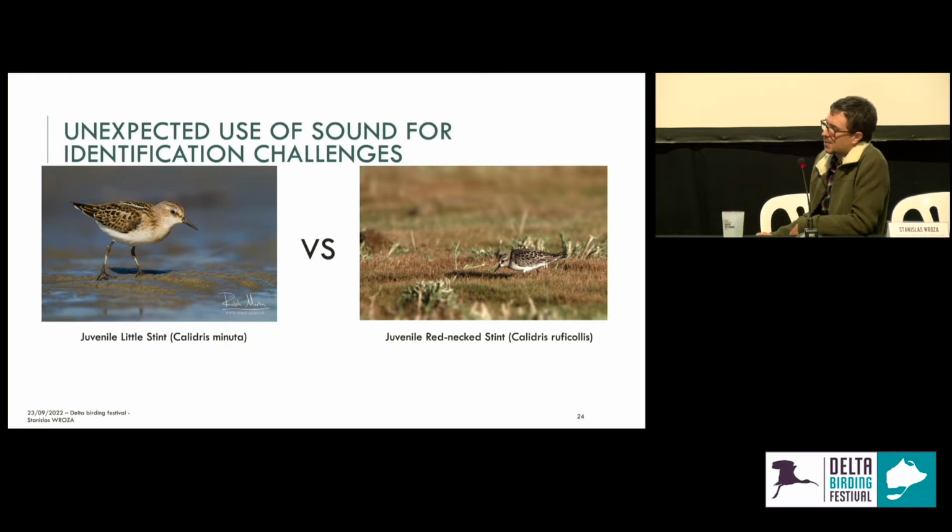So first, let's hear some juvenile little stint calls. You see that it's a very sharp and pure call, very special for a shorebird actually. And then calls from juvenile red-necked stint.